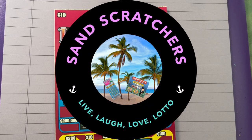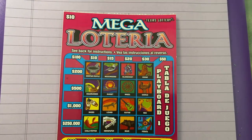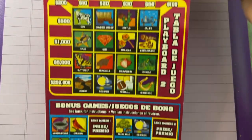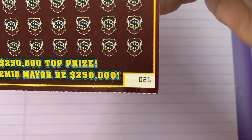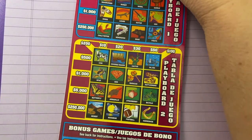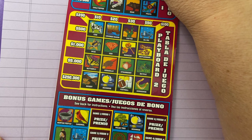Hi, welcome back, everyone. We are gonna do Texas Ticket Time again today, and this is the $10 Mega Lotteria. It's a really big ticket also. Oh, what's that ticket number? 21. Let's see what we can find on this ticket today.